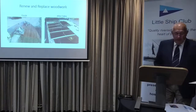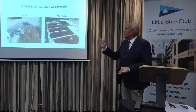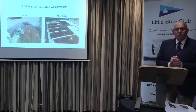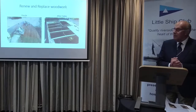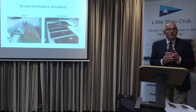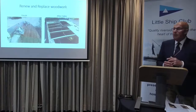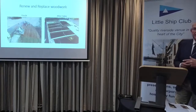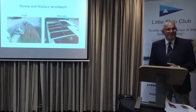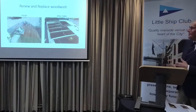And then there was the renewal and replacement of woodwork. Now, she wasn't actually too bad. You can see the forecastle there, where it's teak. The caulking was pretty much shot, to be perfectly honest. He fashioned a little scraper and scraped all of it out, and was advised to use Sikaflex to put it all back together again, using a modern caulking technique. He did try doing it with pitch, but nearly set fire to the boat, so he decided that wasn't a good idea, and the Sikaflex gun was a safer, better option.